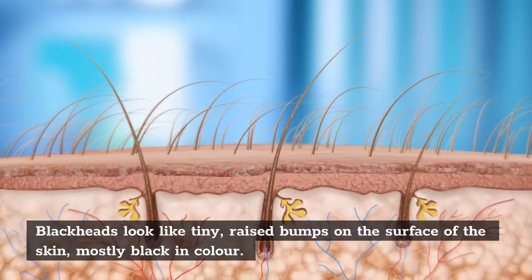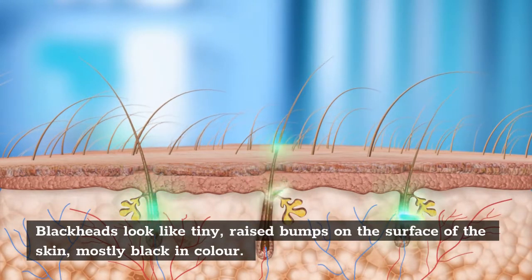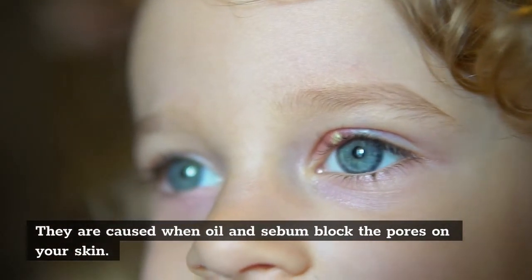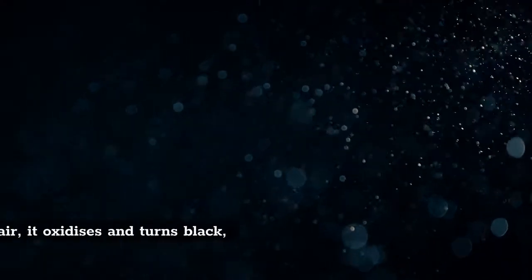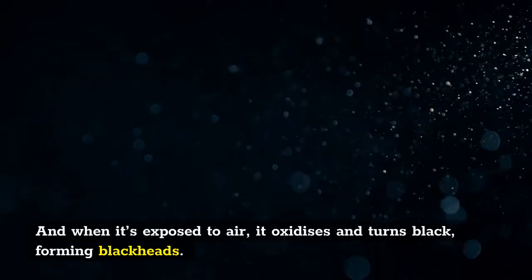Blackheads look like tiny, raised bumps on the surface of the skin, mostly black in color. They are caused when oil and sebum block the pores on your skin. This happens when the skin is not cleaned properly and the oil settles in the pores over time. And when it's exposed to air, it oxidizes and turns black, forming blackheads.